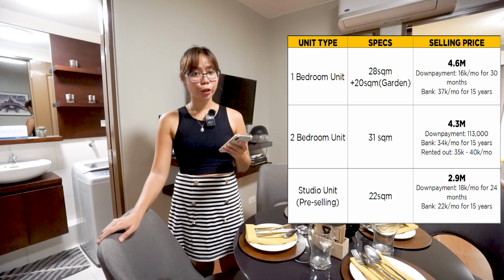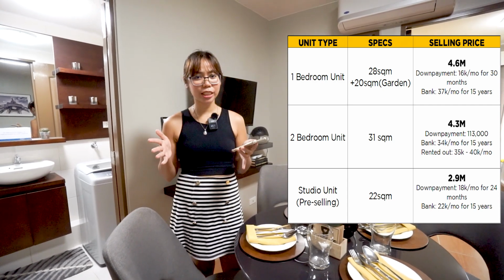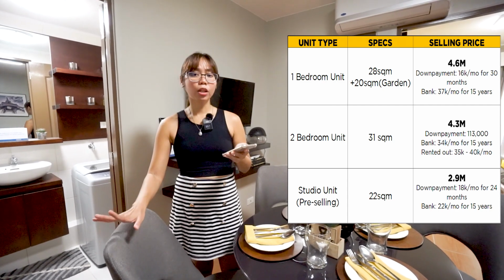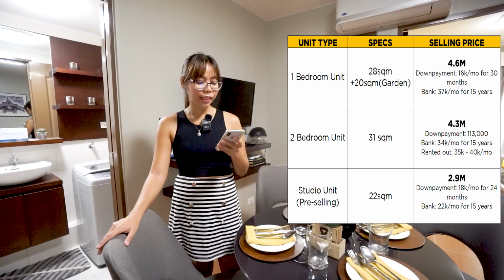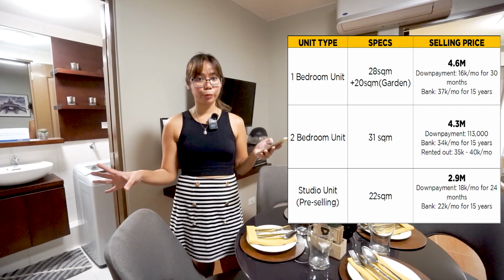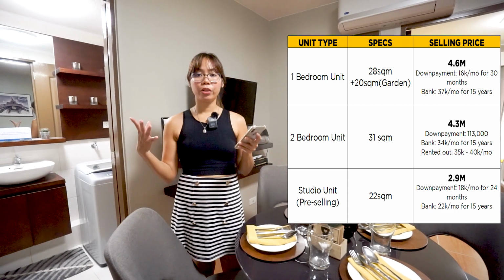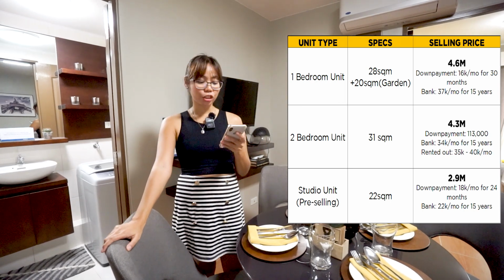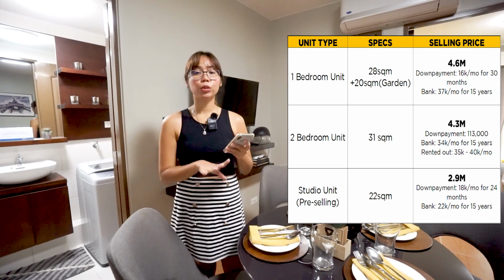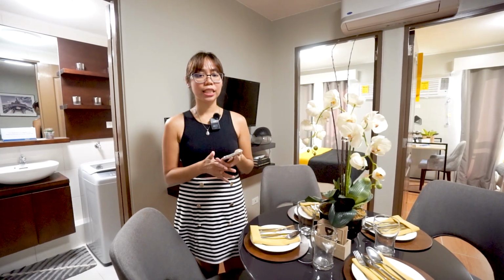And then lastly, their studio unit. This one is still pre-selling, is 22 square meters. So that's pretty much the standard size of studio units here in Cagayan de Oro. Total contract price of a studio unit is 2.9 million. Down payment then is 18,000 per month for 24 months. There's no early move-in promo for their studio because the tower is still under construction. So you can go with their stretched equity at 0% interest. So it's only 18,000 for 24 months, and then the mortgage at the bank will be about 22,000 per month for 15 years. So that's it for the available units here in One Oasis.